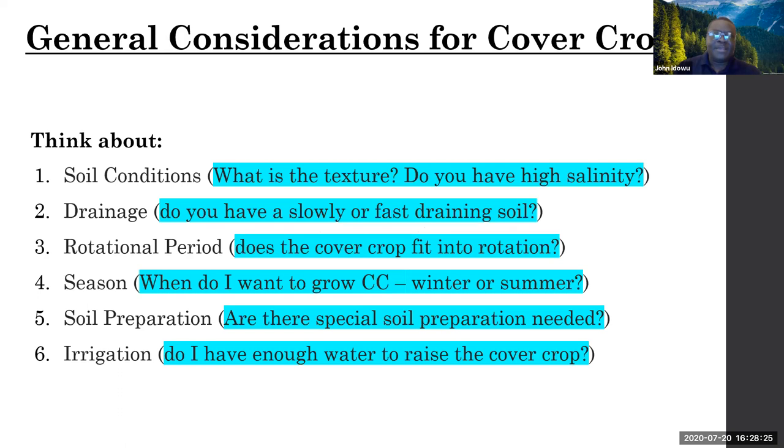Then some general considerations to think about before you put in cover crops. Soil conditions are very important. What texture do you have? Do you have high salinity? Because if you have high salinity, some cover crops may not work. It happened to me before that I planted a cover crop on a soil that had high salinity. The salinity was 5 decisiemens per meter, and the cover crop was all stunted. I thought, what is going on? Do I have a disease problem on this crop? No, it wasn't disease. It was salinity. Then I grew barley. Barley is very salt tolerant, and it did excellently well in the same soil. So you have to know what condition your soil is in.